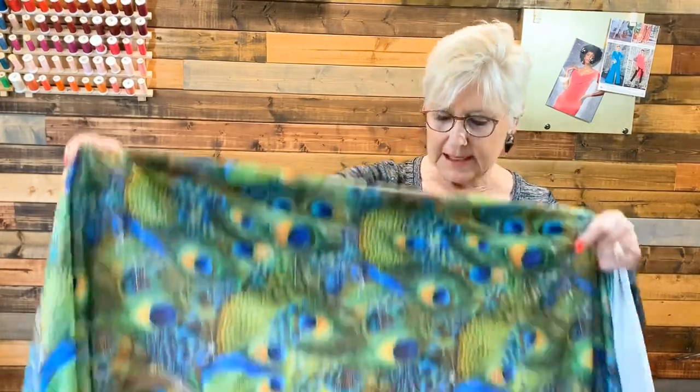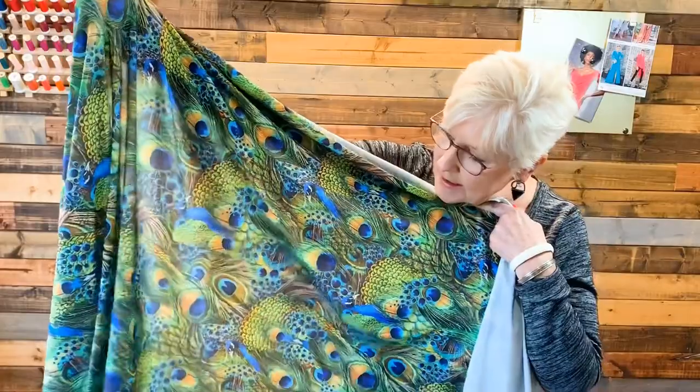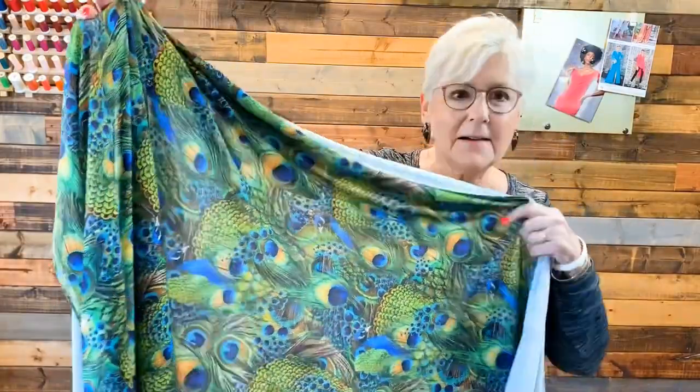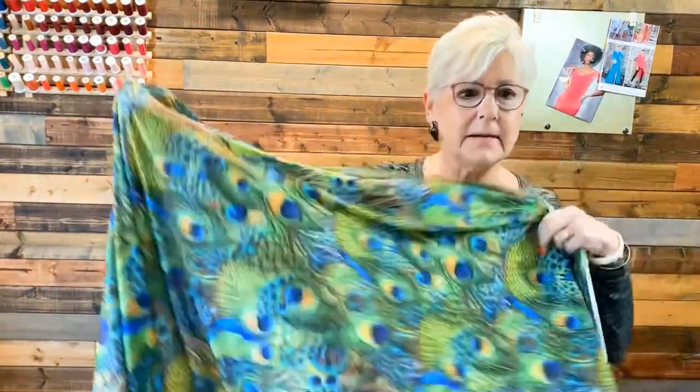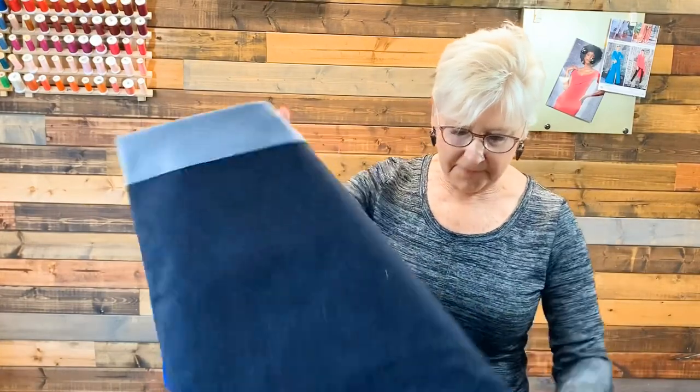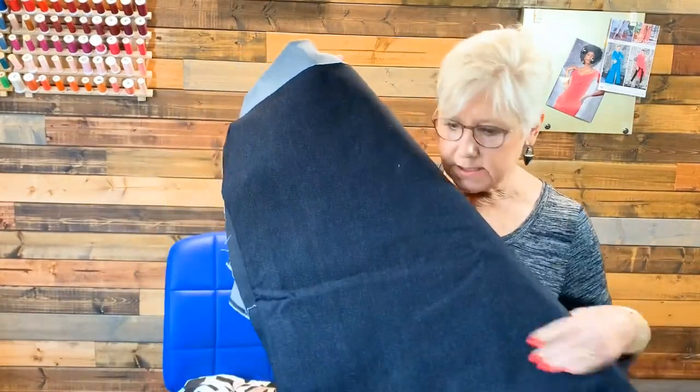Well, hello, everybody. I'm Lori, and I'm down here in Texas visiting Sharon and her husband, Brian, and we went to FABRICTOPIA on our way home from the river walk. I walked in, and I found this beautiful peacock-feathered fabric, and it's a knit, and I've been sewing T-shirts, so I'm going to make a T-shirt. Normal-looking denim fabric, I'm going to make a pair of jeans.